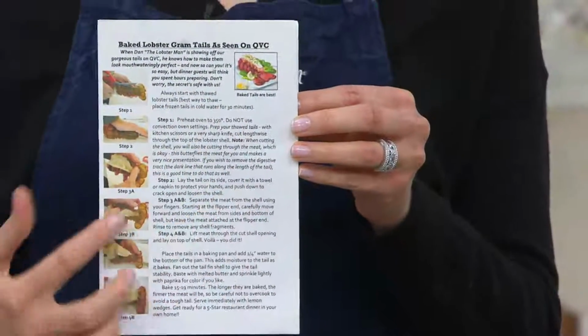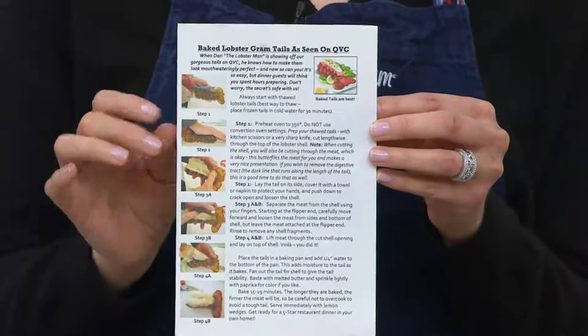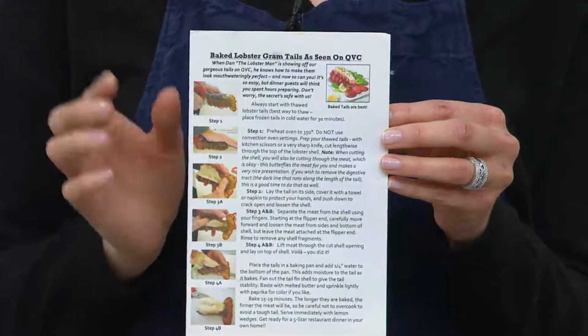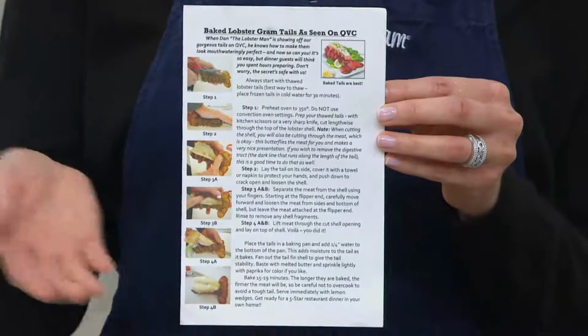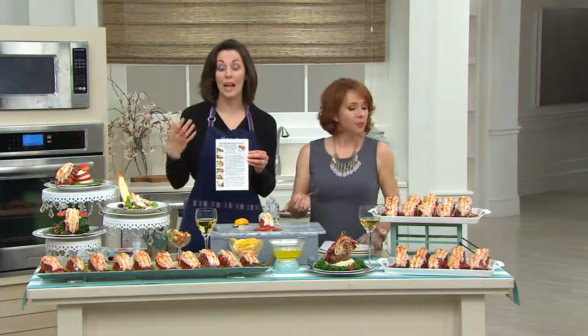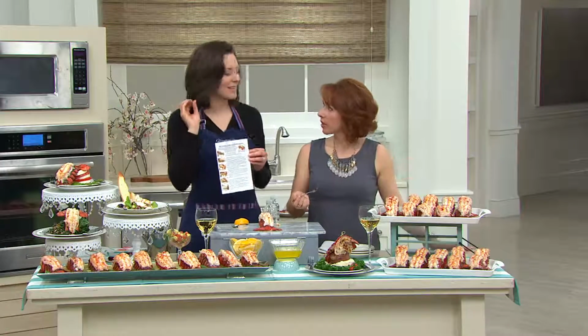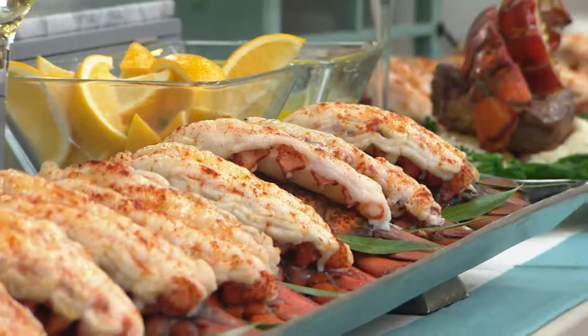You can see right here, you don't even have to read, you could just look at the photos if you want to. 30 to 45 seconds of prep time. Baking, fantastic. That's what you're seeing here on our table. It's really the wow presentation. That's when you pull the meat out, lay it on top of the shell, baste it with a little butter, paprika. Oh, it's gorgeous and it looks fantastic, like a restaurant. It does, doesn't it?